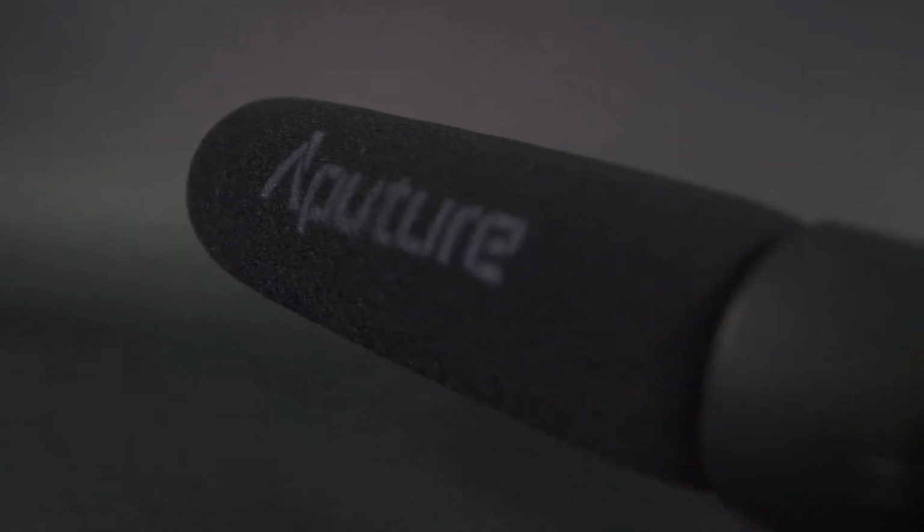Know. Next up is the microphones I use with my camera. So the first one I'm going to talk about is the Aputure V mic. This is the shotgun mic that I use on my camera. I use this anytime I'm kind of out away from my computer and I still want to be able to record quality audio. The other microphone I use is the Blue Yeti.